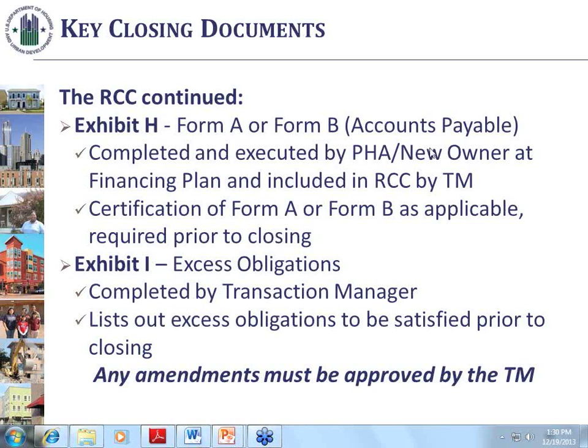And Exhibit I will show you that there are, so far, I've only seen not applicable. So I haven't had experience looking at what would be here on a live deal. I am told that it will be completed by the transaction manager and that it will list excess obligations that have to be satisfied prior to closing.